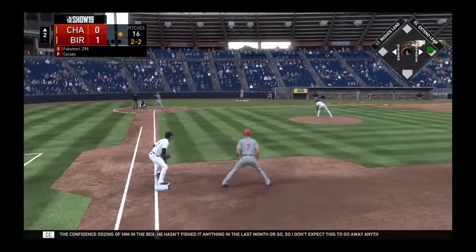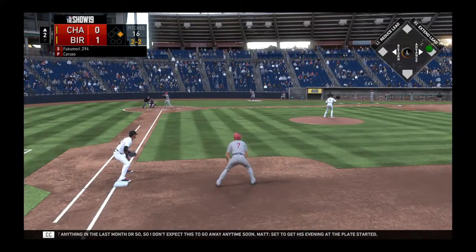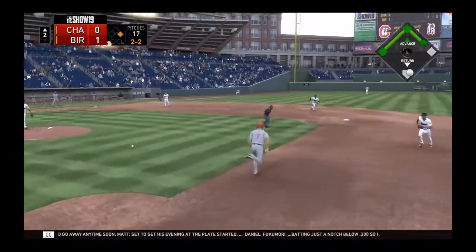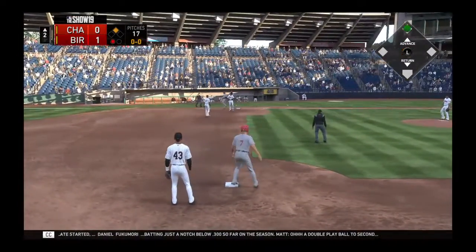Batting fifth, set to get his evening at the plate started, Daniel Fukumori, batting just a notch below .300 so far on the season. Oh, double play ball to second. Hard 90. And there's one down now.